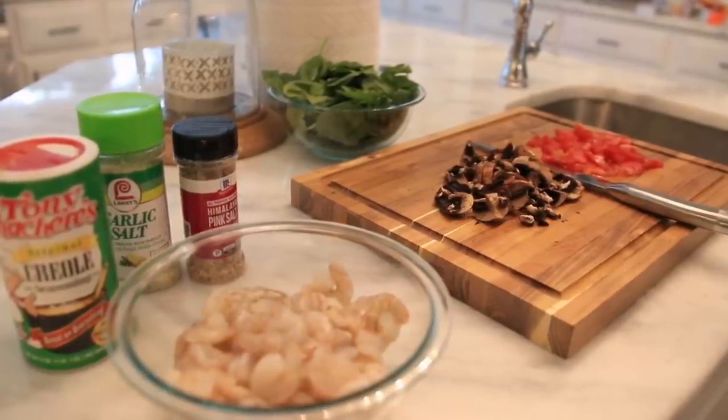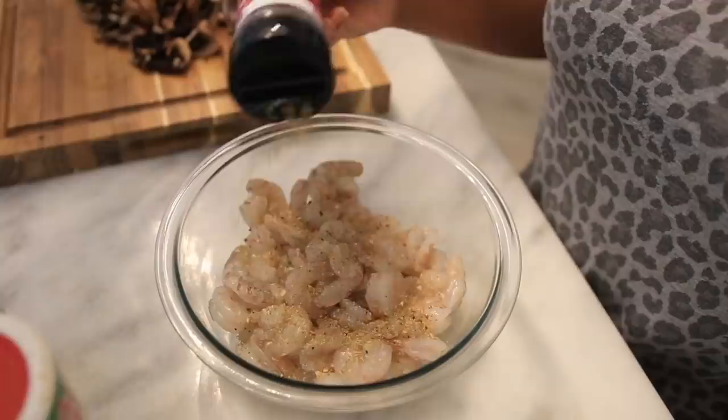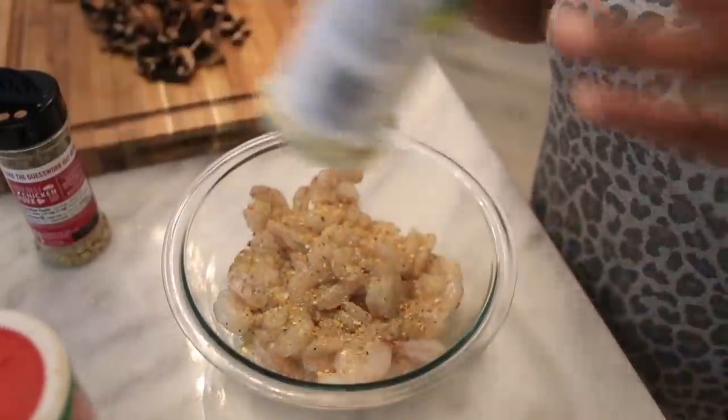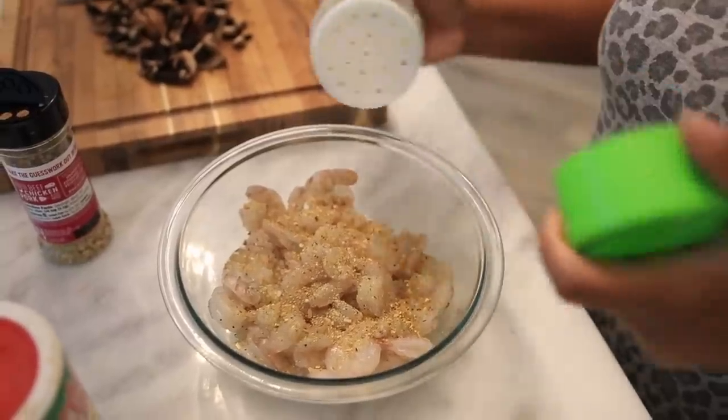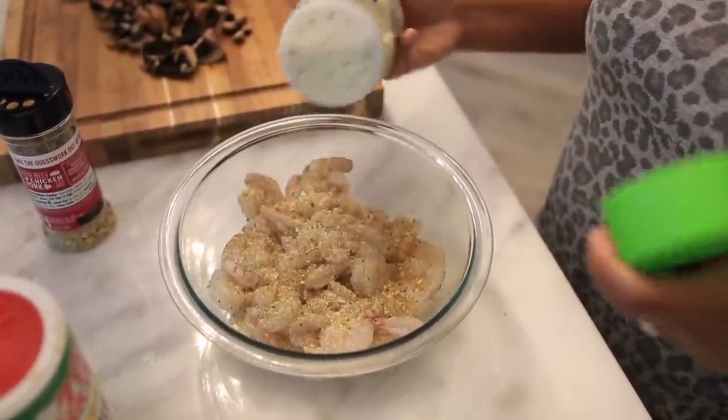And here we have our shrimp, spinach. I had some mushroom that I needed to use, and then also tomatoes. And I'm gonna start by seasoning the shrimp, and I'm using this pink Himalayan salt, and I'm gonna add a little bit of garlic salt and then also some Cajun seasoning.